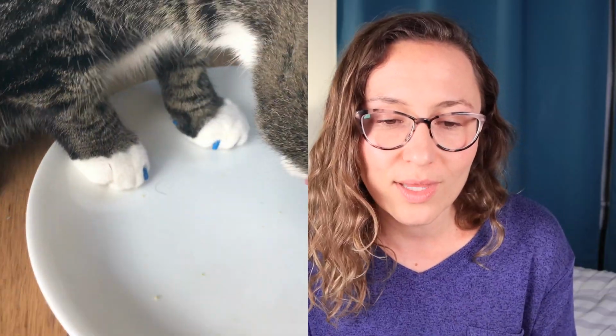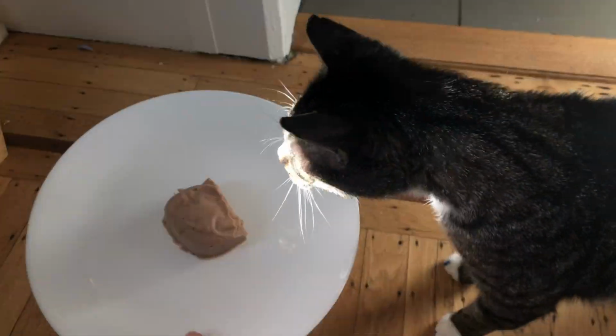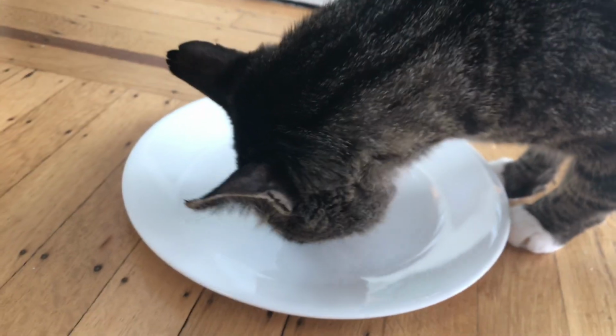And normally I know you're supposed to transition it more slowly, but we did kind of go cold turkey on this food, mainly just for the sake of seeing his true reaction to it. And he didn't have any problems. He didn't throw anything up. He ate it all and seemed happy to do so. So yeah, I would say the taste for Gordon was pretty good.